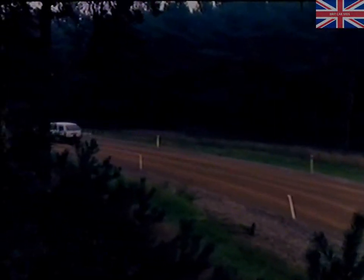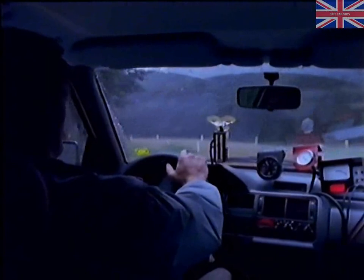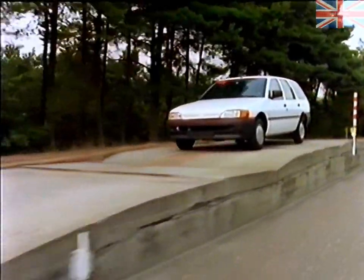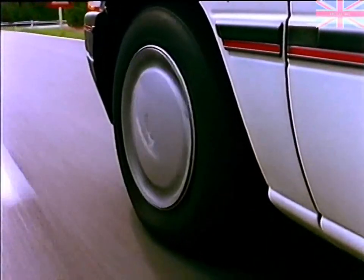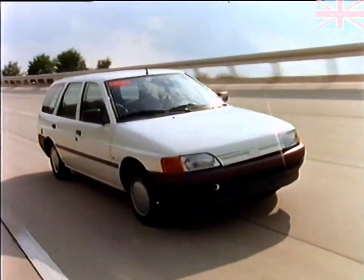The lifespan of this prototype Escort estate will be short but eventful. The car will be driven for hours on end over every possible type of road surface and subjected to the most rigorous quality testing. The totally revised front and rear suspensions will have been tested for many thousands of miles before the first customers benefit from the improved ride comfort and handling.